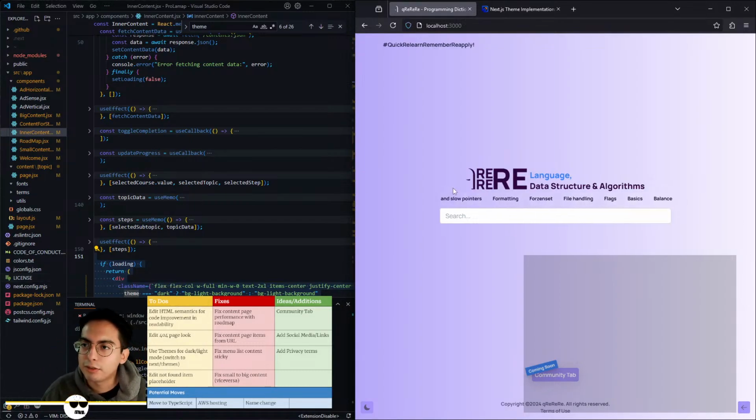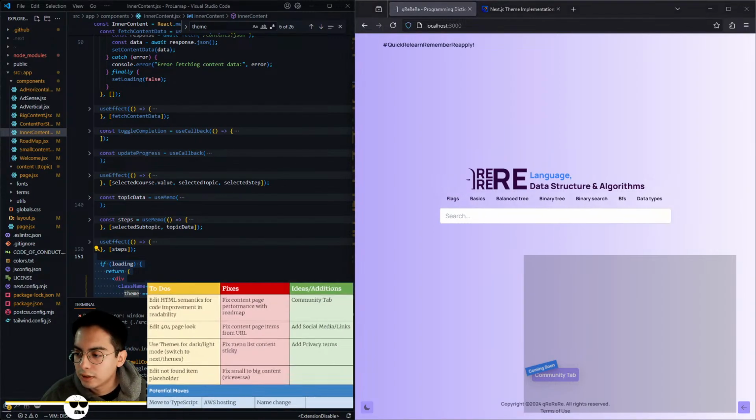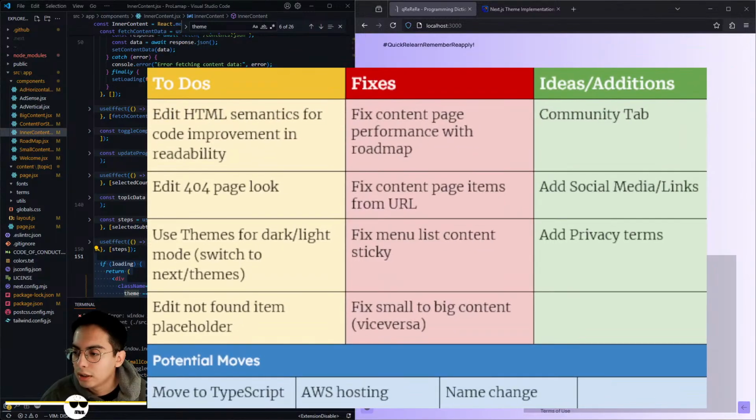I have a few lists here of things I have to do. Let me see if I can make it bigger. Let's see, edit HTML semantics. We can do that. We can do the 404 page. We need that. The themes, we're gonna finish it on Friday, I think. We can edit the not found item placeholder.